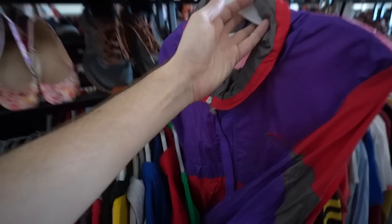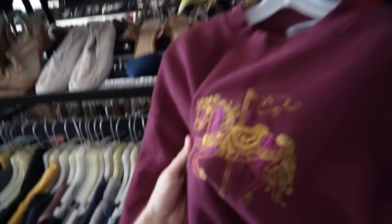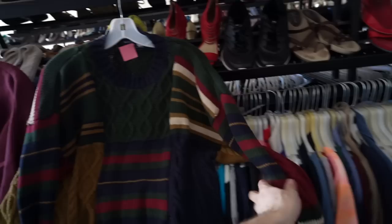That's a grail. Lost in the sauce, guys. Lost in the sauce. That Givenchy, God bless you. Now you got some granny style right here with this amazing pony. And then cut and sew. Yes, I love this unique 90s colorway, all right? This is very vintage library-esque.